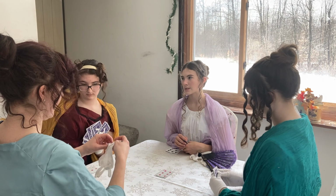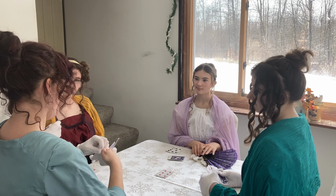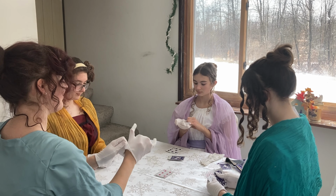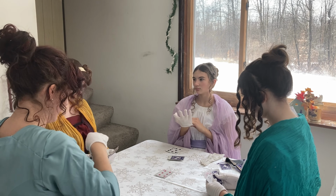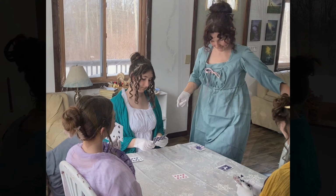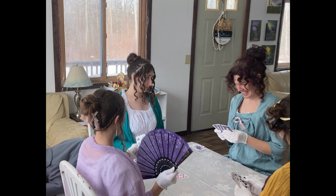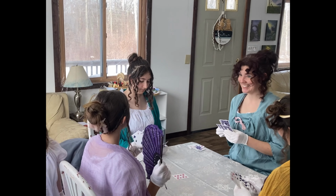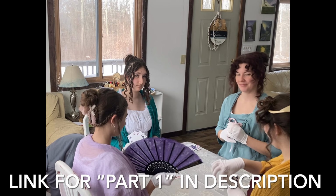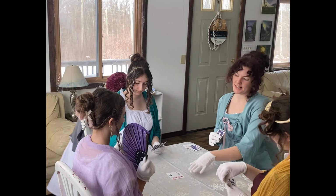However, we also found that playing cards with gloves on was very difficult. We even joked we would try to play Dutch Blitz, if you've ever played that game, with gloves on, just to see how incredibly impossible and frustrating that would have been. We didn't try it. The dresses for these were also made out of sheets or leftover muslin fabric that we had from the previous part 1.